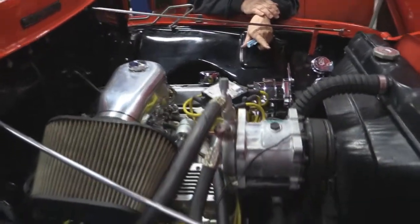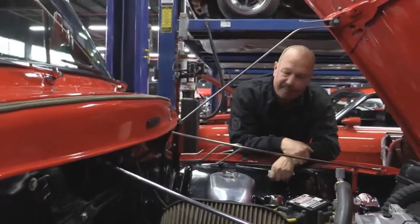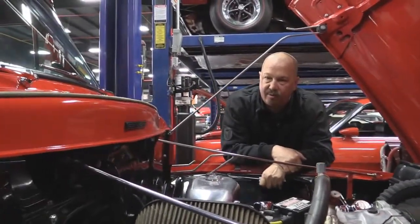Got a nice fan shroud on the radiator. Got good looking fan clutch on this baby. This thing is ready to rock and roll. Pull into any car show, tip the hood up on this baby, and start winning awards.